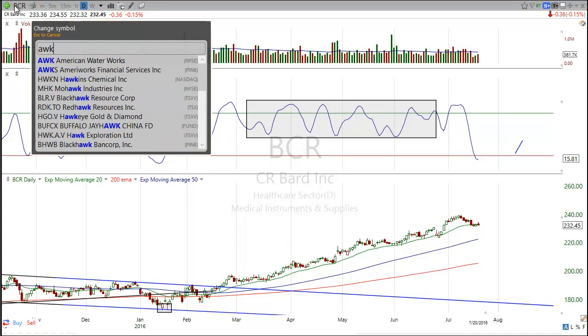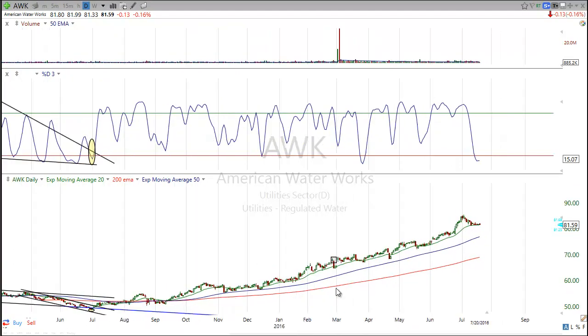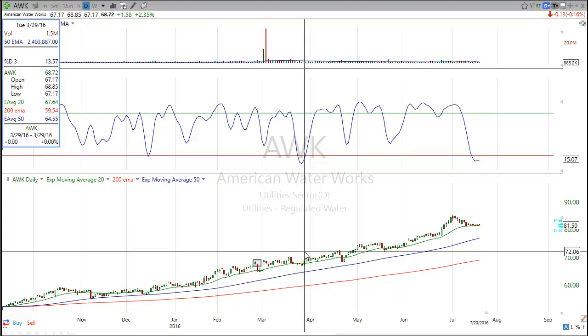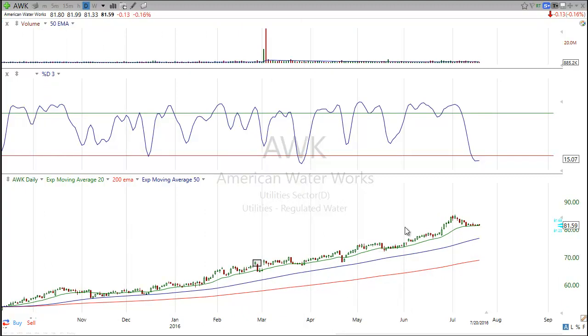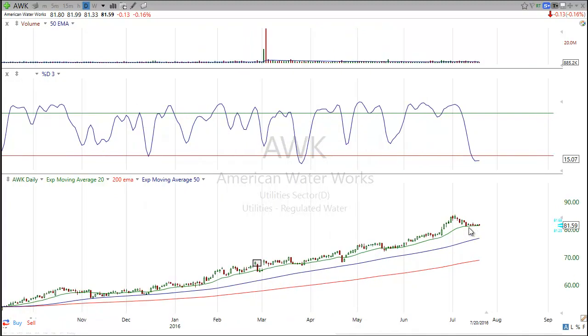AWK is another one. And again, it's the same situation. Look at this strong rally. A couple days pulling back, a nice rotation here. It didn't leave you any time to get back on board. So you have another rotation here, and it's on that 20-period moving average. So, it's another situation where you're going to get that same return. It's once in a million. Yeah, I'm not saying once in a million.